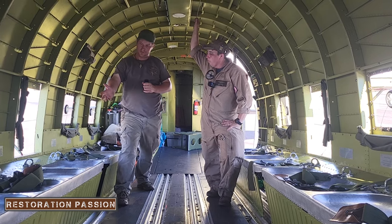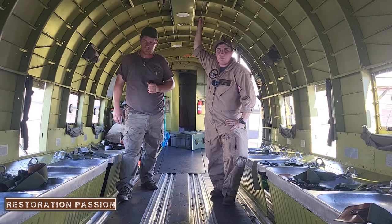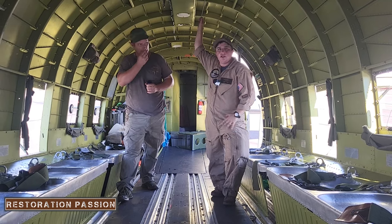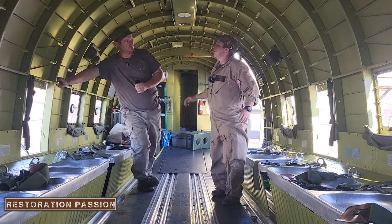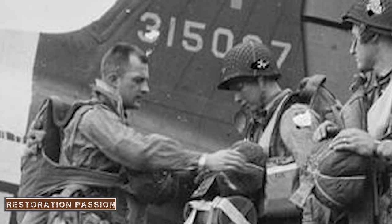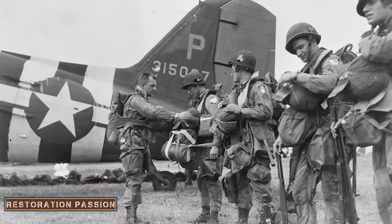Why no cushions, or is this all by design? It was pretty much the way it was designed. You figure those guys had 80 to 120 pounds of gear on them, and they had a little bit of cushion with their parachute and everything else. It wasn't made for creature comfort. It was made to get them from point A to point B: stand up, hook up, shuffle to the door, out they go.